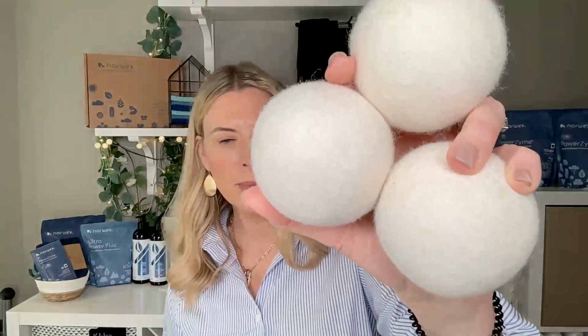Now, next up is our Fluff and Tumble dryer balls. These are great. So this is one set. I have two sets in my dryer right now, so that's 6 balls. And I use these instead of single-use dryer sheets. They're made from 100% New Zealand wool. They are a natural wonder at softening your fabrics. They reduce the drying time because they help fluff and tumble the clothes inside the dryer. And it also minimizes static without any of those nasty chemicals.